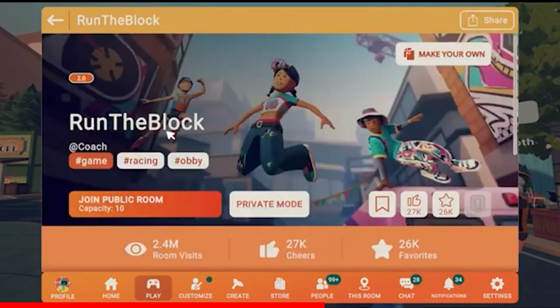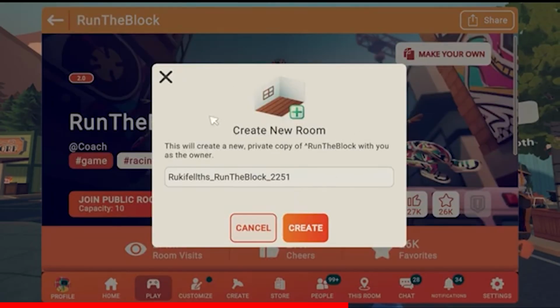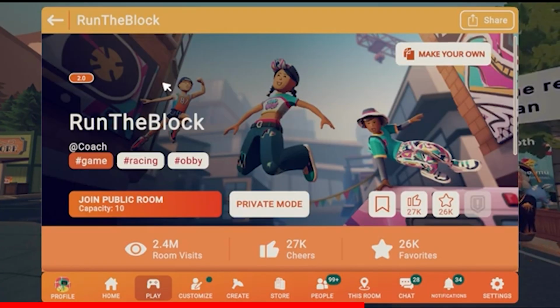Run the Block has no monetization whatsoever. I think in the blog post, they were mad that nobody cloned it and then added the monetization themselves. Just put the monetization in your game. Don't leave it to the players to make your game profitable.